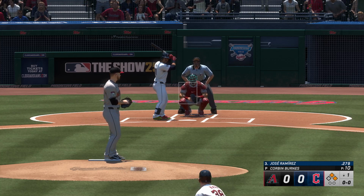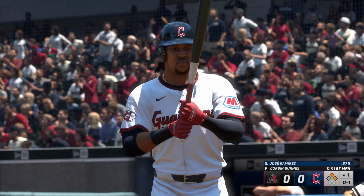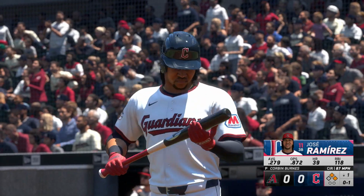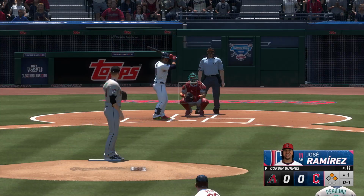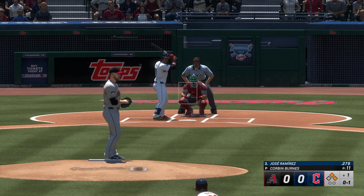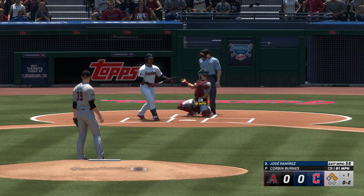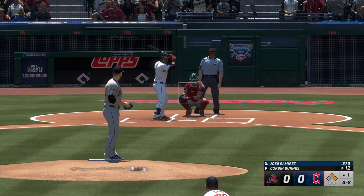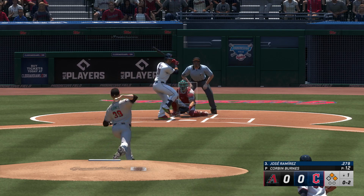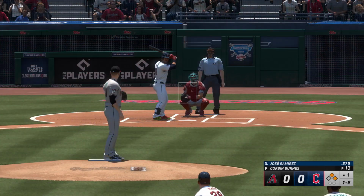Stepping up for the Guardians, Jose Ramirez. That one finds the corner, and it's 0-1. Rolled softly, but that goes foul. First and second here, no outs. One ball. In the dirt, blocked. Nothing happening on the bases, though.